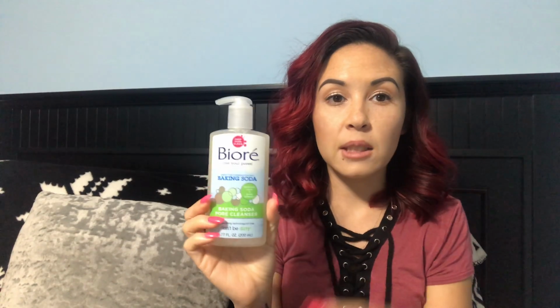So my next favorite product that I've been loving is this Biore baking soda face wash. I was using it every single day because I was in Florida. I was oily, I was wearing a lot of makeup, but now that I'm up north, it's a little bit drier, so I scaled back to using this about 2 to 3 times a week, and this is just amazing. It has little cleansing beads in it, so it really does a good job of getting all that dirt and grime off your face after a long day of wearing makeup.